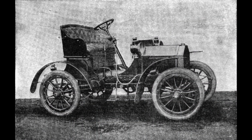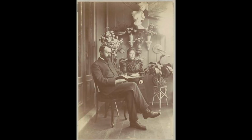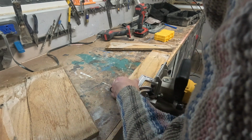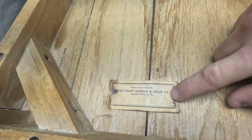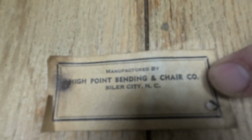It was the turn of the century, and the times they were a-changin'. The golden age of horse-powered vehicles was coming to a close, the economy was booming, and, I don't know, maybe people were sitting in chairs a lot more. Well, after a devastating fire in 1907, the company wasted no time. By 1908, they had rebuilt and reopened a new factory where they continued to make chairs of all kinds. In 1956, the company changed its name to the Bowling Chair Company, so based on the tag here, this chair was manufactured somewhere between 1904 and 1956.